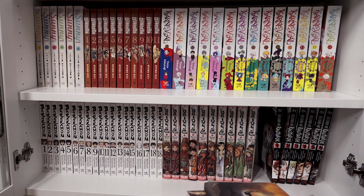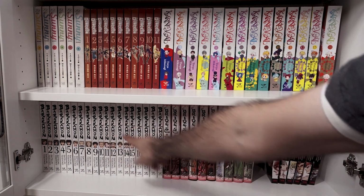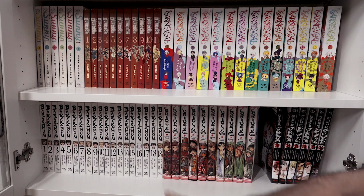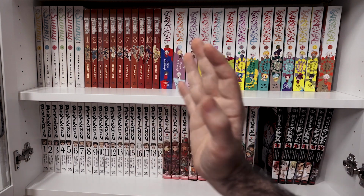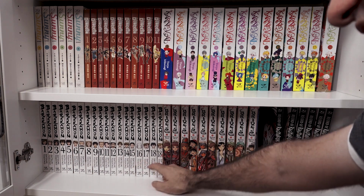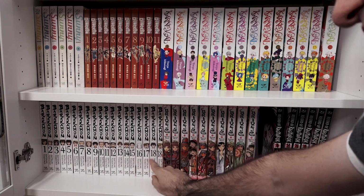Next up, to show you what we have here, we have Barakamon over here. This is complete. This is a series I was so happy that Yen Press brought back. This is a slice of life series, with a lot of calligraphy. A lot of people love this series. My daughter enjoyed this, so I do need to read it, as I know it's a fast read.